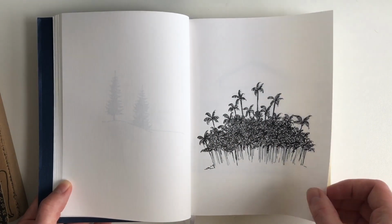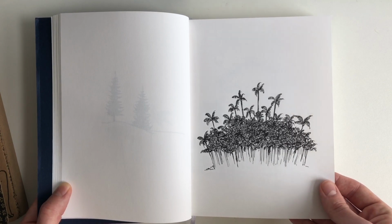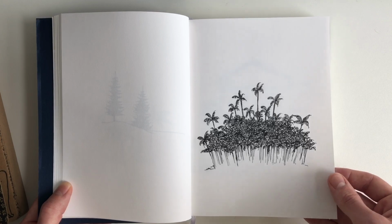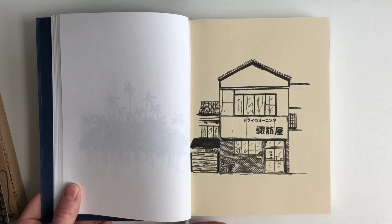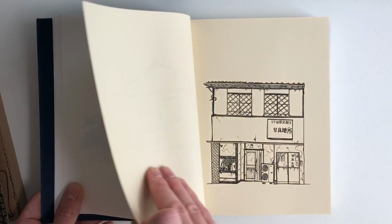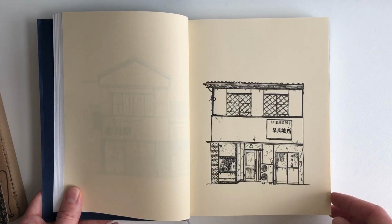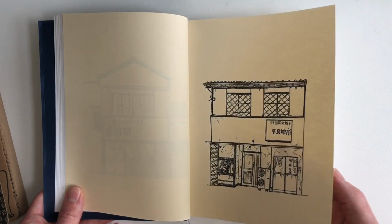When I started this, I had no idea where I was going with it, but I kind of liked where I got to in the end. Perhaps an island or something, but I liked how it turned out. I think this is in Japan. Could be in Hong Kong. I think this one's definitely in Hong Kong. And that's that for that one.